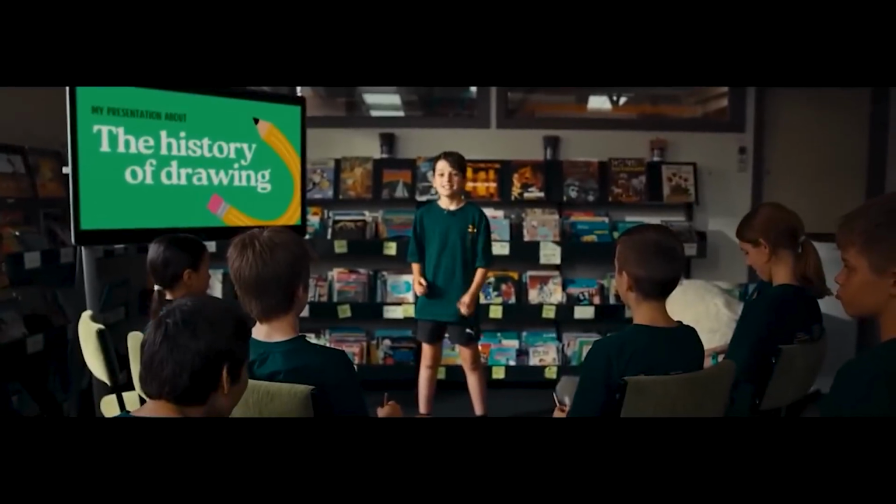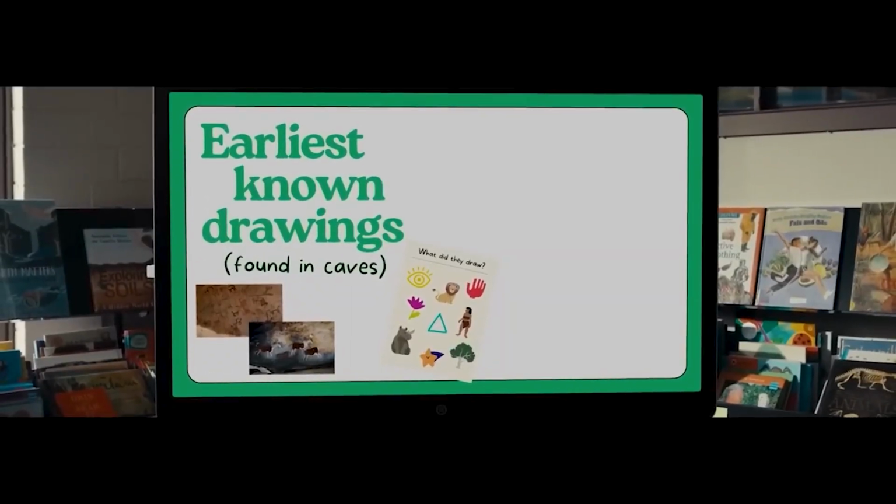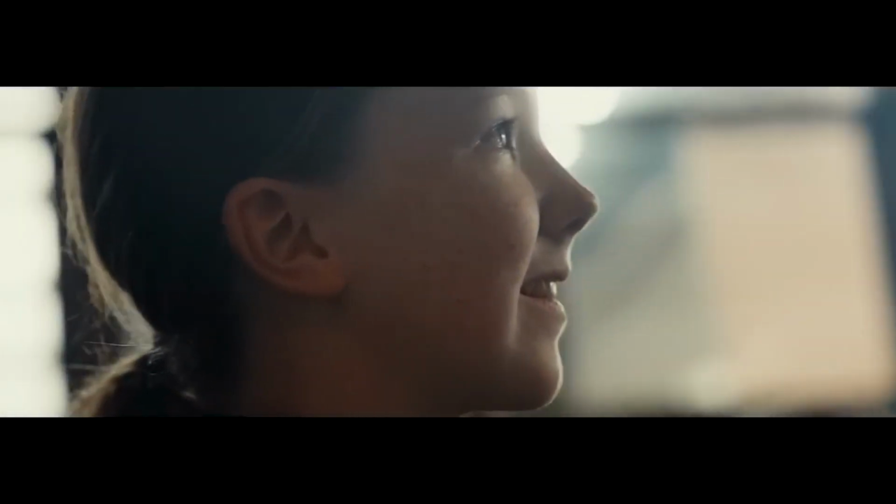Once upon a time, tens of thousands of years ago in fact, the earliest known drawings were made on the walls of caves in France, Spain, and Indonesia. Us creators have come a long way since then.